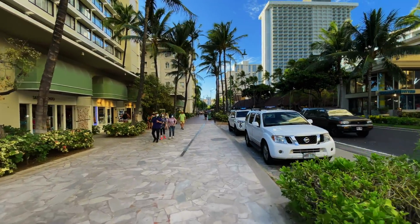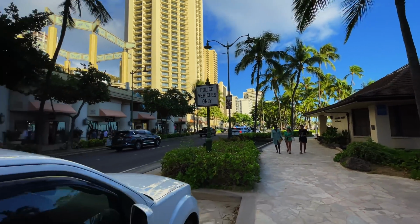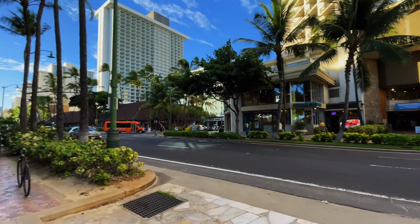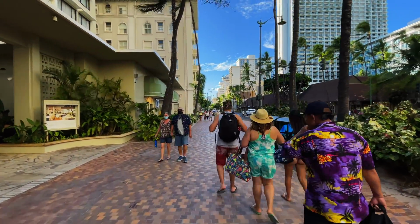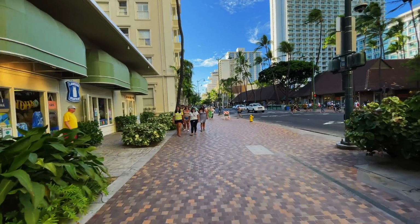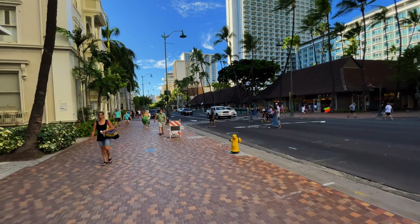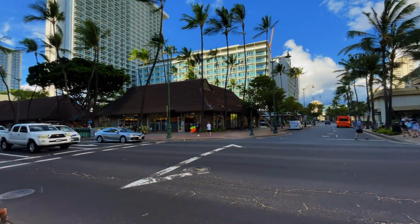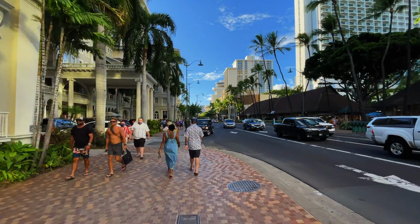So as you can see, Kalakaua Avenue is like, look at this. This is Labor Day. This is one of the biggest vacation holidays. This is the last hurrah before kids go back to school. And for us, this is really empty compared to even what it was 3 weeks ago. And I'm sure a lot of you guys will comment on this video and say, yeah, I was there just a couple weeks ago and it was way more busy than what you're seeing now.